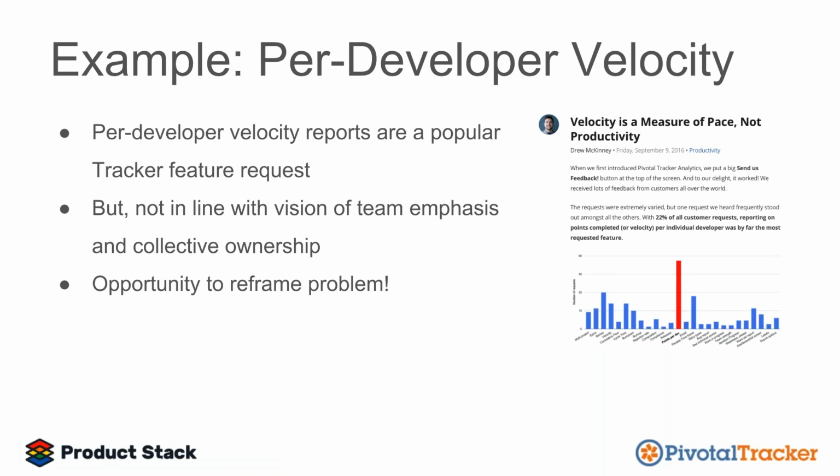Okay, so here's one example from our experience over the years of running Tracker as a product management tool. A few years ago, we rolled out a number of features around reporting and analytics, and so we got a lot of feedback, right? Lots of positive feedback, but of course, lots of feature requests. Like, great, you gave us reporting, but now we want more.